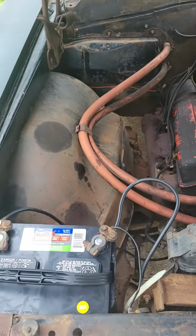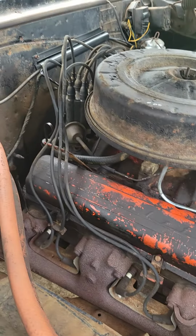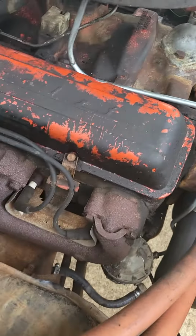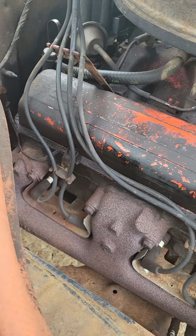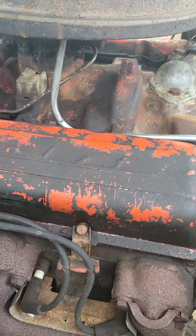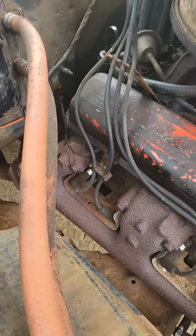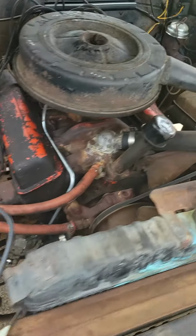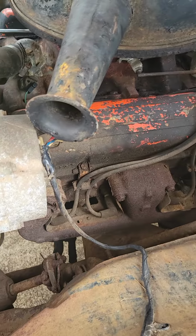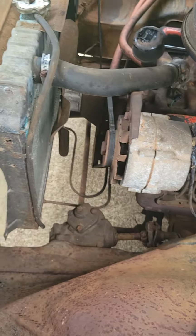Original 283 in her. Two barrel. Still got the points. Still has all the spark plug wire spacers. And actually the metal vacuum line for the distributor still on there. Two speed Powerglide. Manual steering, manual brakes.